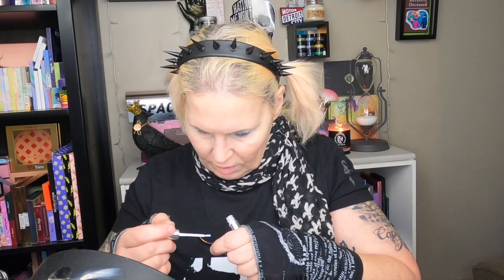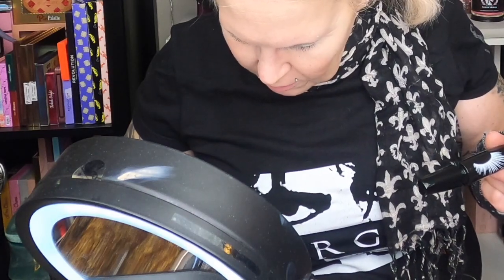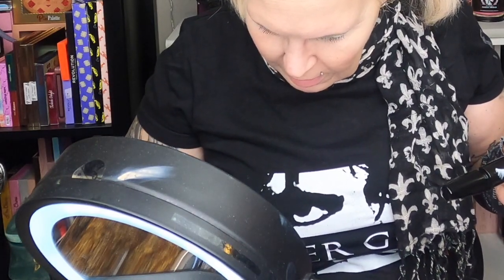I just realized I have like no decent lash glue right now. I think I'm out of my OMFG. I'm not sure if I am or not. My OMFG is my absolute favorite. I'm going to get the glue on these. Again, I said this yesterday. I get the glue on and then I let it dry for a little bit while I throw my mascara on. So my glue is drying on my lashes and I have my Inglot I just started putting on.